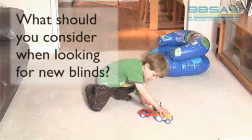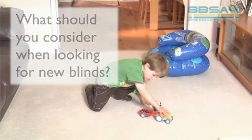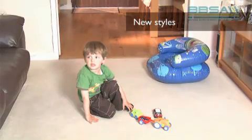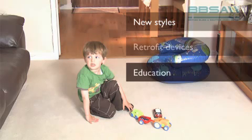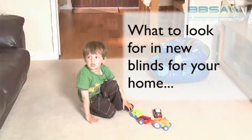So what should you consider when looking for new blinds, and how do you make existing blinds safer? The BBSA and its members have worked diligently over recent years to develop new blind styles, provide safety devices on traditional blinds, offer retrofit devices, and educate homeowners and the wider public on how to make blinds safer. Let us first consider what to look for in new blinds for your home.